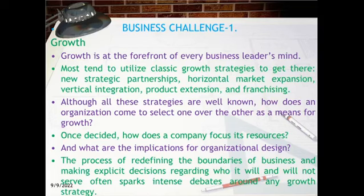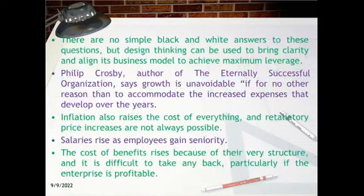The process of redefining the boundaries of business and making explicit decisions regarding who it will and will not serve often sparks intense debates around any growth strategy. There are no simple black and white answers to these questions, but design thinking can be used to bring clarity and align its business model to achieve maximum leverage.